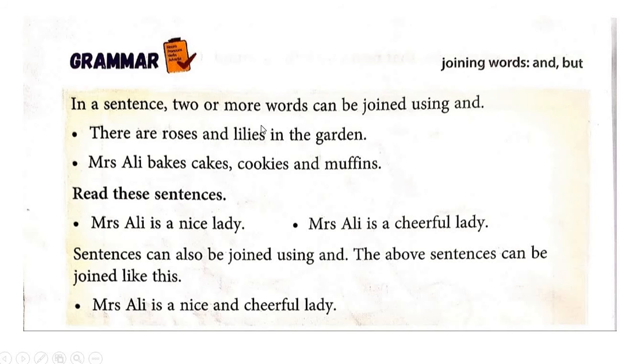Joining words and, but. In a sentence, 2 or more words can be joined using and, A-N-D, and. See here, sentences are given. There are roses and lilies in the garden. See, and is joining 2 words, roses, lilies. See now, Mrs. Ali bakes cakes, cookies and muffins. See, we are using and to join 2 words here.